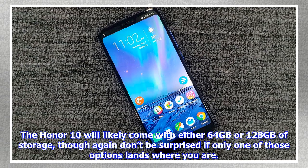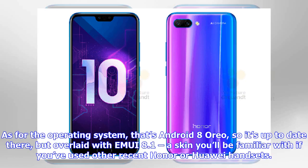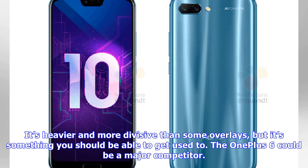The Honor 10 will likely come with either 64GB or 128GB of storage, though again don't be surprised if only one of those options lands where you are. There's no microSD card slot, so let's hope the 128GB model is widely available. As for the operating system, that's Android 8 Oreo, so it's up to date there, but overlaid with EMUI 8.1, a skin you'll be familiar with if you've used other recent Honor or Huawei handsets. It's heavier and more divisive than some overlays, but it's something you should be able to get used to. The OnePlus 6 could be a major competitor.